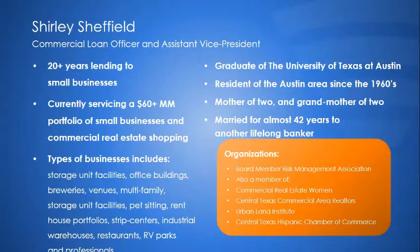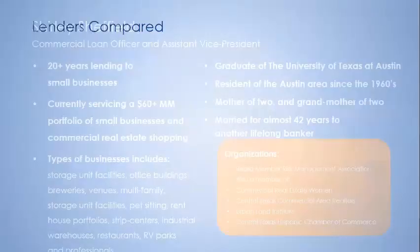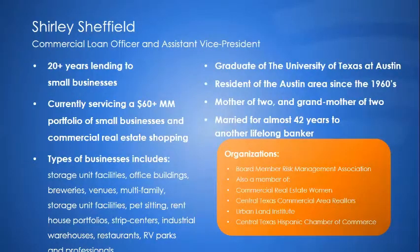Office buildings, breweries, venues, multifamily, pet sitting, rent house portfolios, strip centers. Like today, I've already looked at an 8 fourplex units loan that I'm probably going to make. And so that's a real estate portfolio of fourplexes.